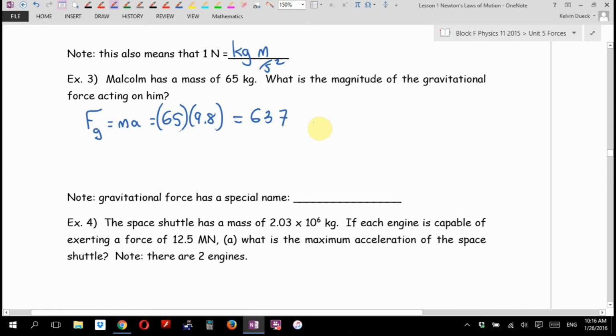637 what? What do I measure force in? Newtons. Or you could write kilogram meters per second squared. Most of you will choose just to put the capital N because it's way less writing.